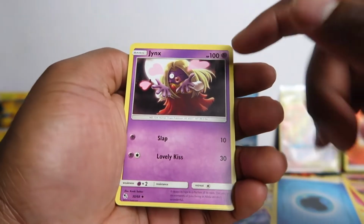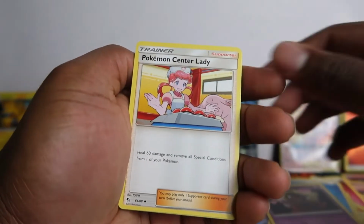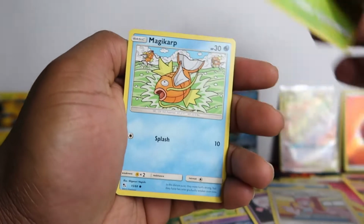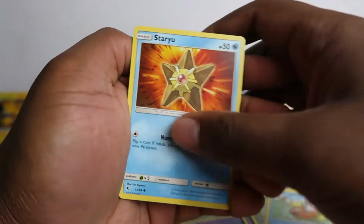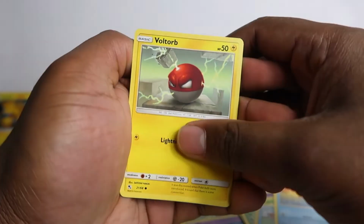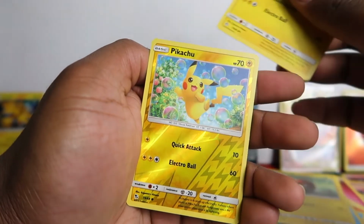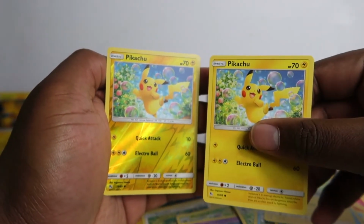But yeah, Jinx. And this is super miscut for a regular. Well, uncommon. Poke Center Lady. Metapod. Magikarp. Staryu. Slowpoke. We'll take it slow now. Voltorb. Pikachu, I think it's the next one. Just a reverse Pikachu. I always get that. I get Pikachu then reverse, but then yeah, nothing there.